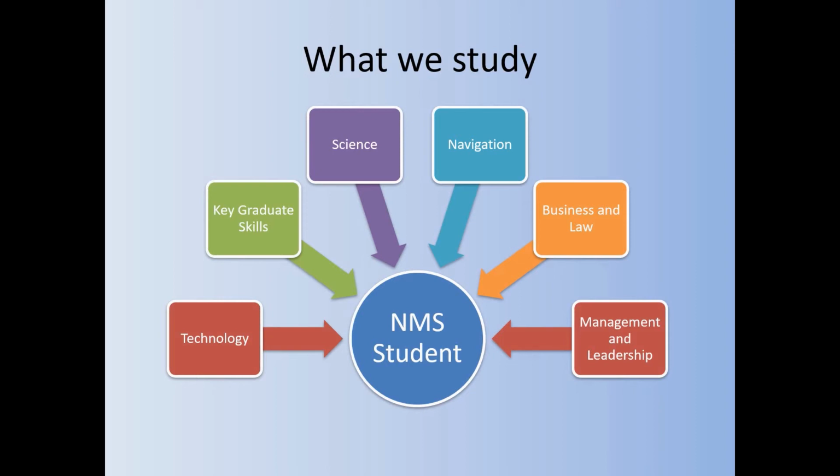Second one around, we've got the key graduate skills. What's a key graduate skill? Well, what we want is for you to be able to think on your feet, to have a level of independence that has been learnt by being at university. To coin a university phrase, it'll be the critical thinking, the ability for you to go out there, identify a problem, solve the problem. It's very important at university.